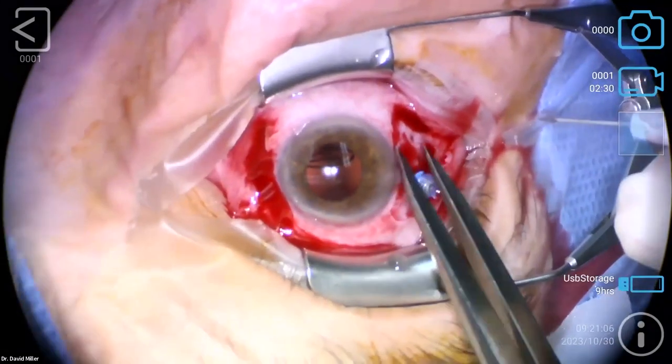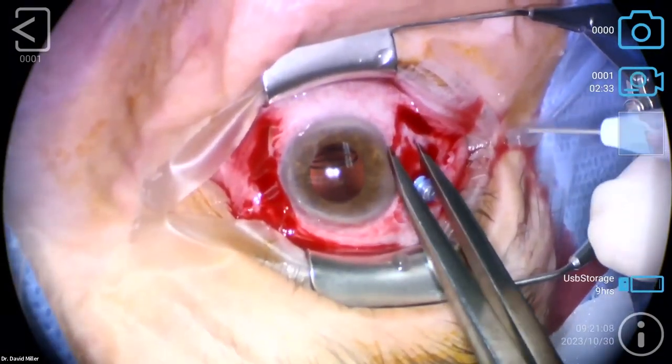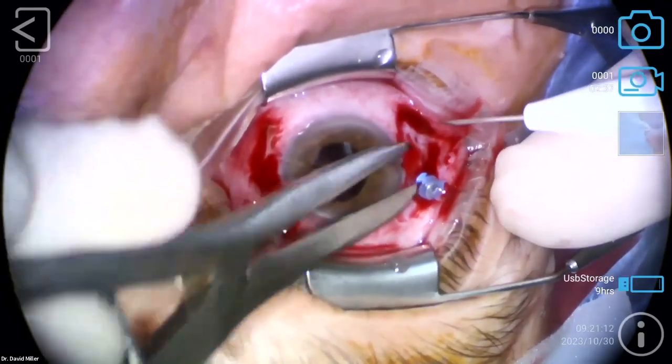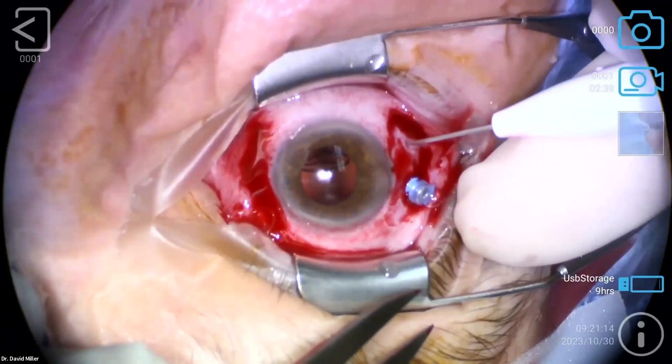And we're going to make this one while we're here. That's also at 4. It's nice. And they're about 4 apart, see? So we'll just make that incision.